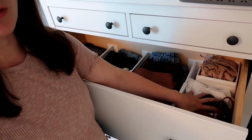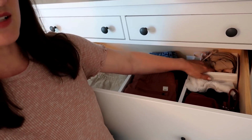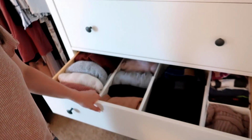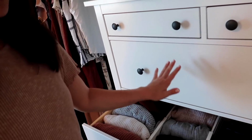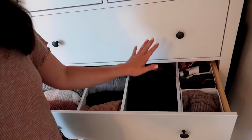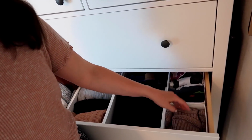Then I have swimwear here, and these are like foundational items, like a couple of slim bodysuits and camisoles, that sort of thing. And if my underwear drawer was deep enough, I would actually store it there, but it's not. And then this drawer, instead of having just pants be here, I have my off-season clothing. Heavy sweaters, long sleeve shirts, jeans that I wear in the fall and winter, and then I have beanies.